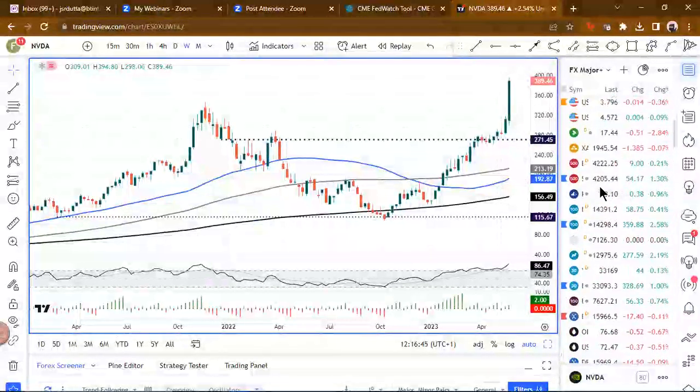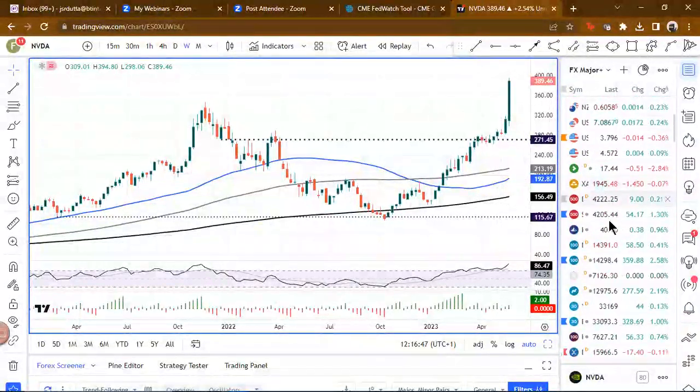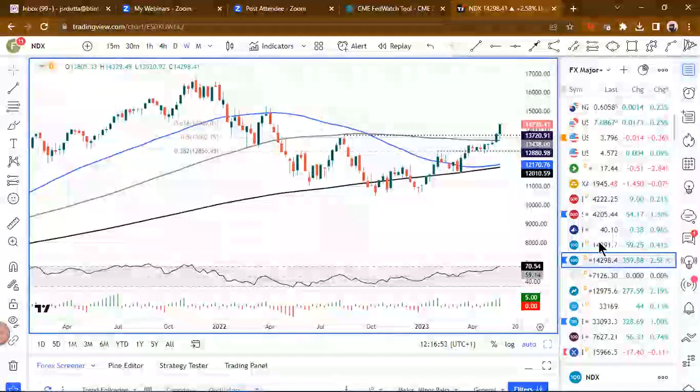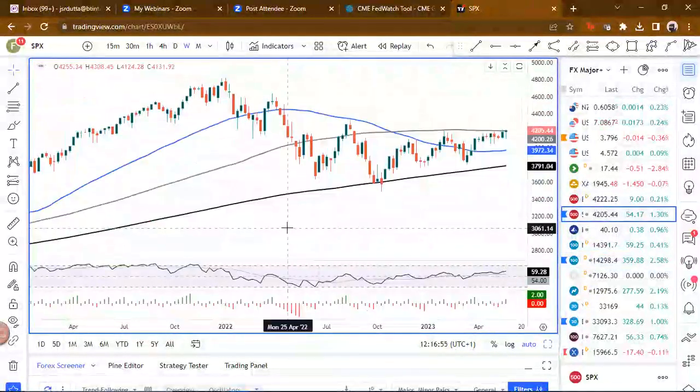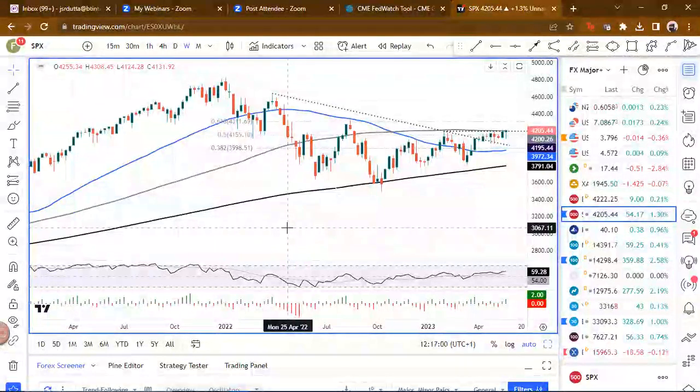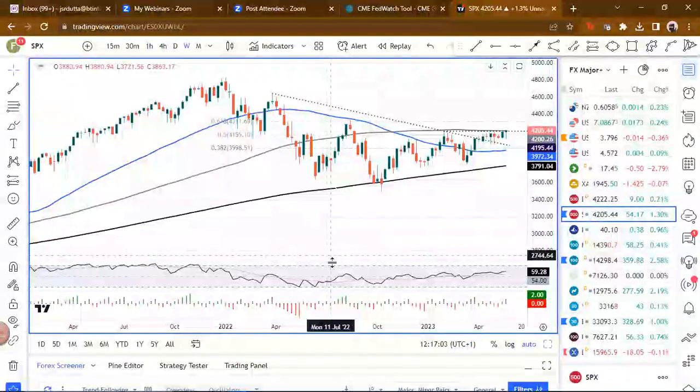Whereas, of course, it is up around 8, 9, 10%, I think now. Yeah, above 10%, I'd say, around 10%. I'd have to check. About 9.5%, I guess. Okay, and let's have a look at some of these technicals then.